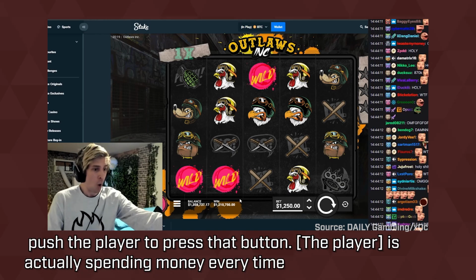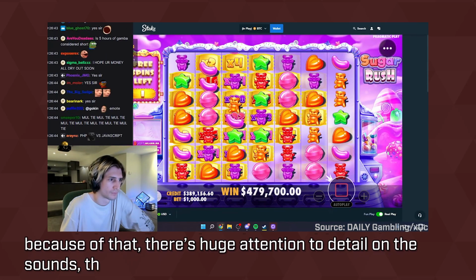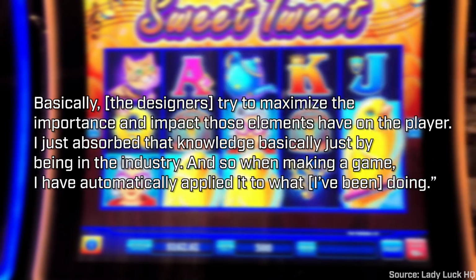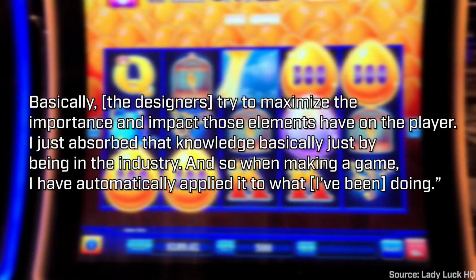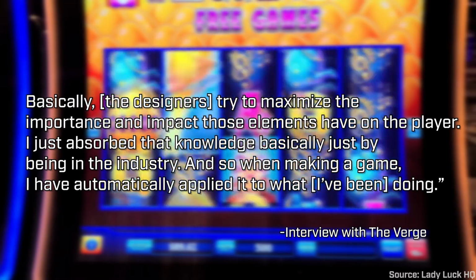The player is actually spending money every time they press it, and because of that, there's huge attention to detail on the sounds, the animations, and the sequences, because you have so few elements to work with. Basically, the designers try to maximize the importance and impact those elements have on the player. I just absorbed that knowledge basically just by being in the industry, and so when making a game, I have automatically applied it to what I've been doing."